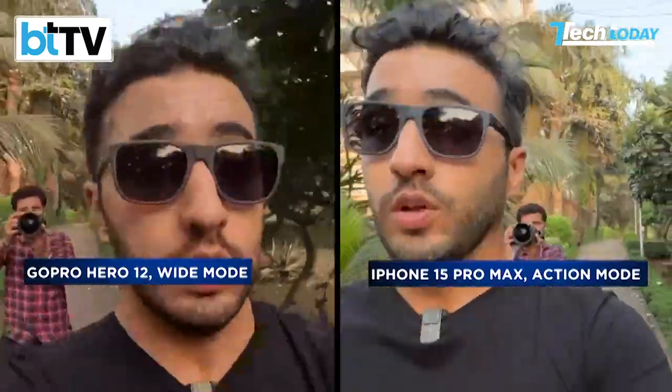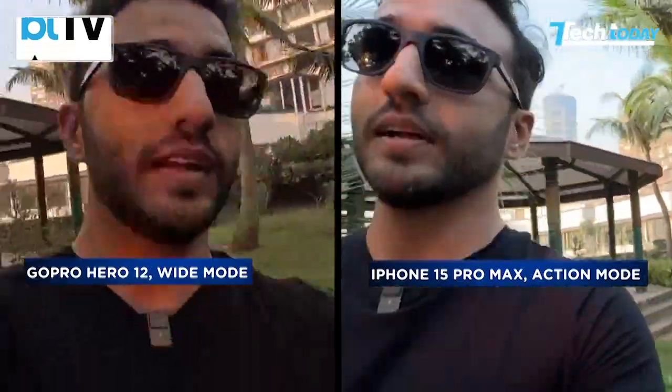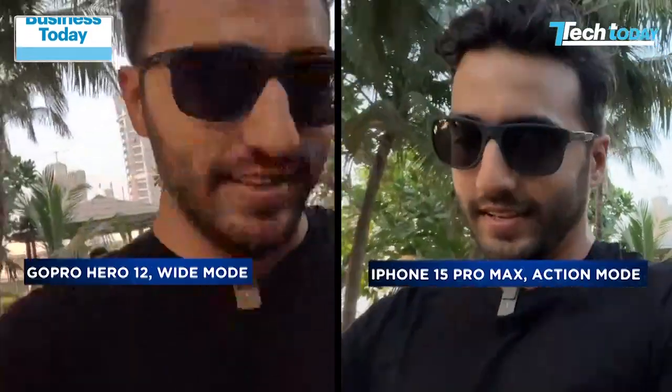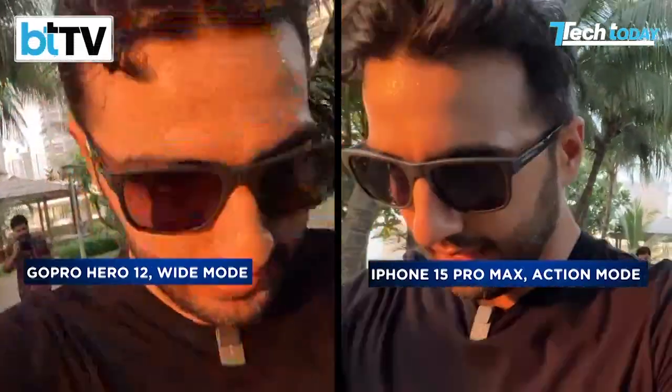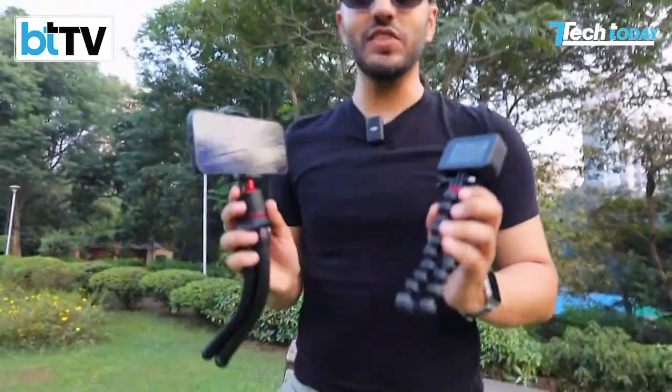All right. We're running pretty fast. My hands aren't very stable, but you can see what the stabilization is like on both devices. Interesting results. I was just analyzing the footage on both devices. Let me be very honest with you.